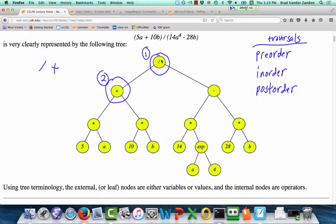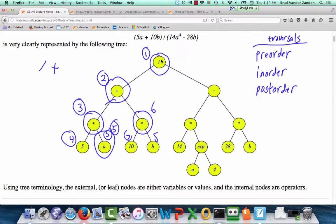And now, given what I've said, where do we go next? The times. Yep, this times. Then we go to the 5. Then we come back up to the times, go to this A. Now we've exhausted this tree, so we come all the way up and visit this one, which becomes 6. This is the 7th, 8th, and so on that we visit. So if we were to look at the order of printing, this times right here gets printed, then this 5 gets printed, then this A gets printed, then this times gets printed, and so on.